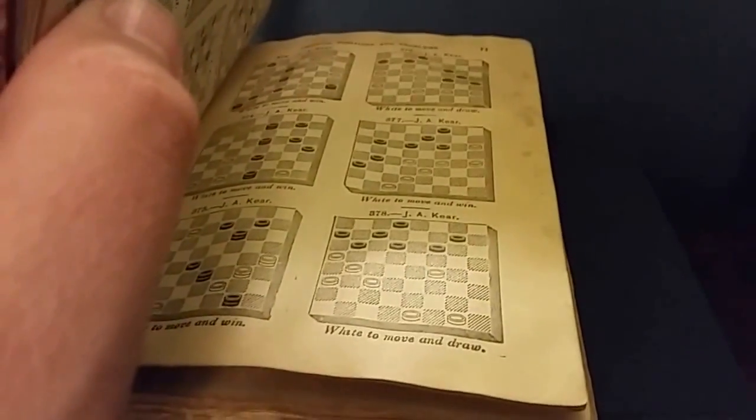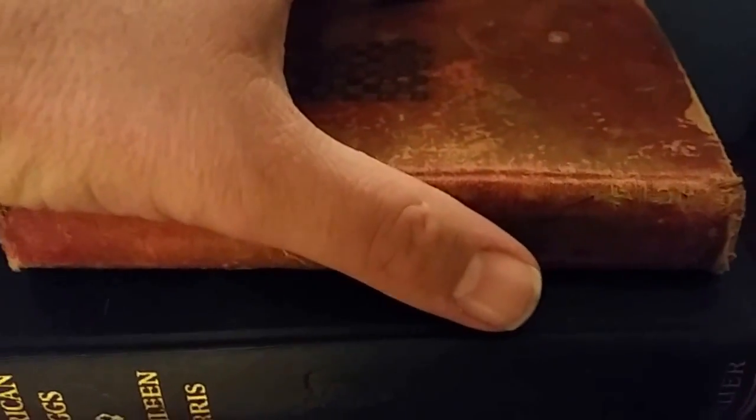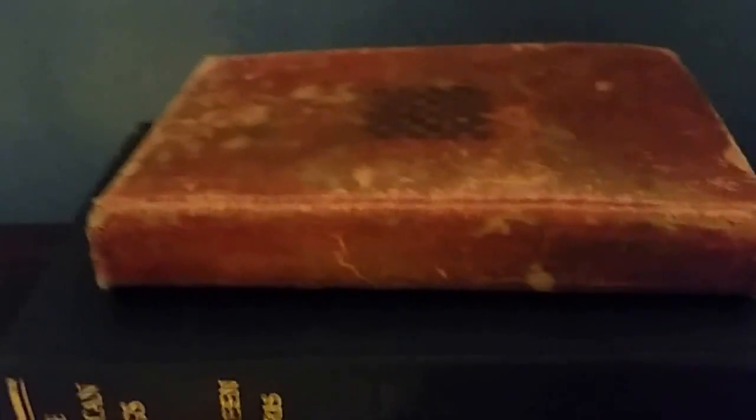This is from the late 1800s. This was my wife's grandfather's book. He played checkers and was a local checker champion, basically. But just a really cool old book. It's not in the best of shape, so I'm not going to show a lot of it. But like I said, just a neat old book.